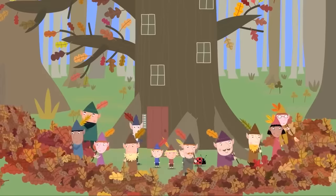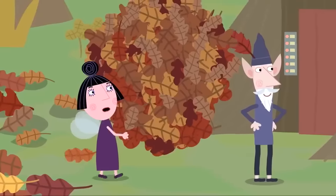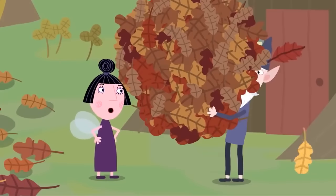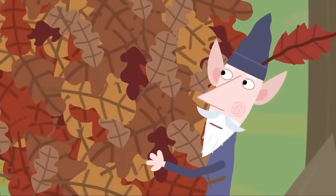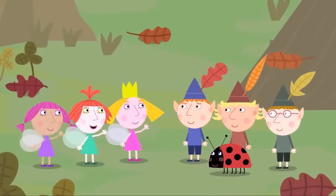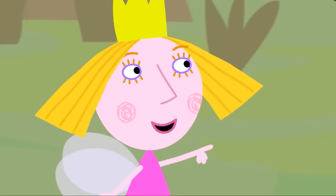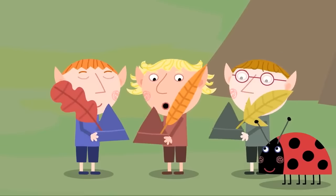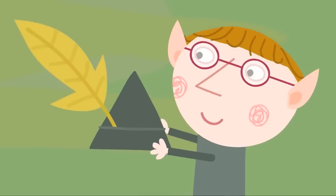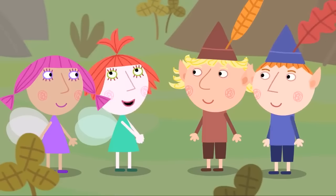Who's the best at sweeping leaves? Elves are best at sweeping leaves. Hello, wise old elf. I believe these are your leaves. Oh, thank you, Nanny Plum. Hi, girls. Hi, boys. Such beautiful colours. Look, the leaves in your hats have changed colour too. Oh, so they have. Interesting. Let's play tag. Okay.